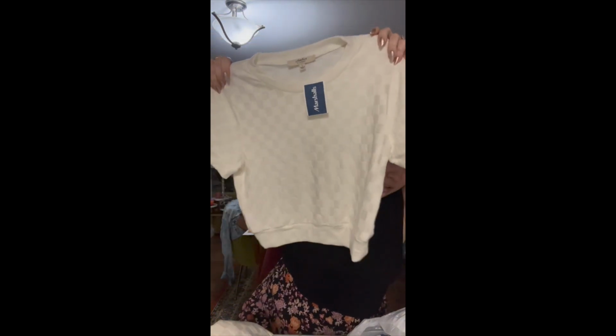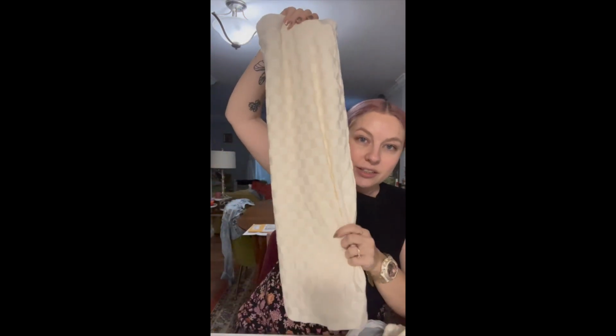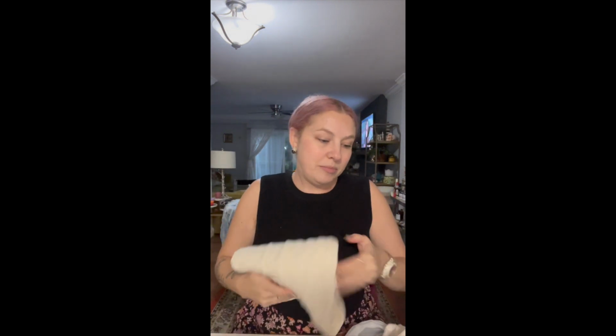Then the next thing I got was a set. It is this really cute white on white checkered set, so it came with a top and a skirt, and I felt so confident in this when I tried it on. It's like it was made for me. I love it. I will be doing a try on with these and a pair of pants I got at Target.